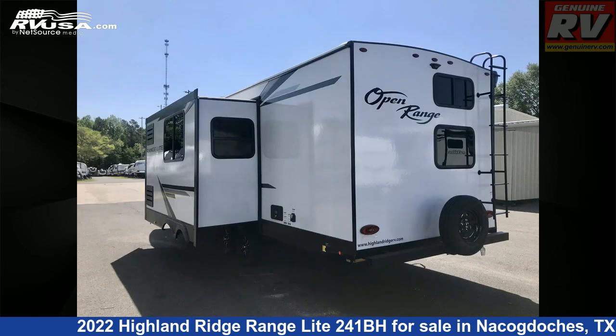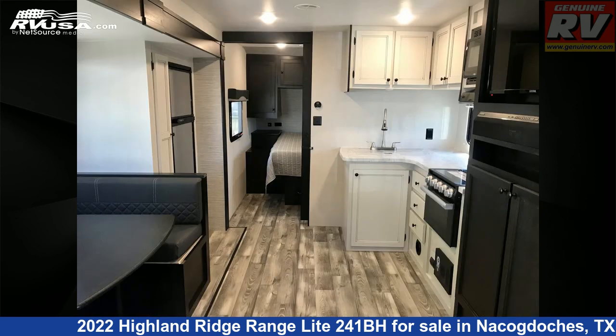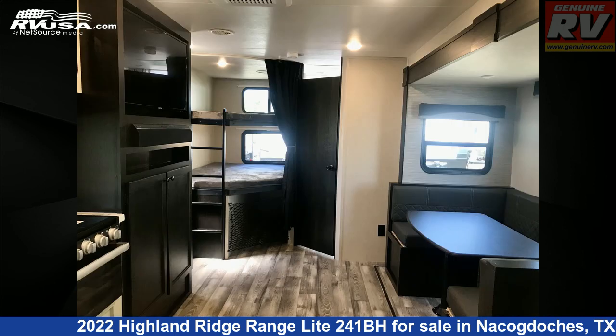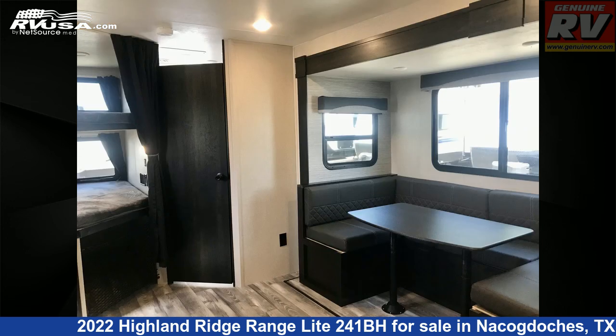8, external shower, refrigerator, LP detector, oven, TV antenna, spare tire kit, skylight, slideout, self-contained, air conditioning, and 45 gallons fresh water capacity. The floor plan layout of this travel trailer features bunk beds, bunkhouse, front bedroom, outdoor kitchen. The unloaded weight of this 2022 Highland Ridge Range Lite 241BH is 6,067 pounds.